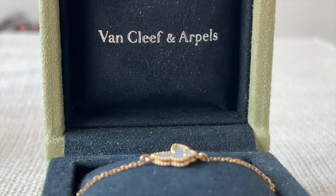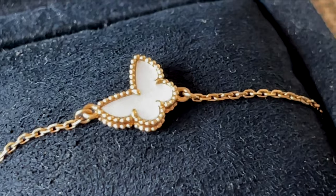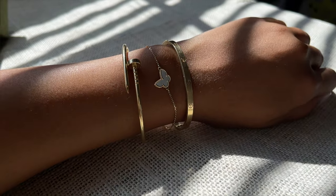I think it's a classic, modern, and elegant kind of style, kind of like me. Due to how Van Cleef designed it, I think it looks amazing on all ages. I love how it adds a certain femininity to my stack and I'm just in love with it. To me, I think the Sweet Butterfly is worth it because of how much I have used it. If anything, I can always pass this beauty down to my daughter when she becomes a teenager.